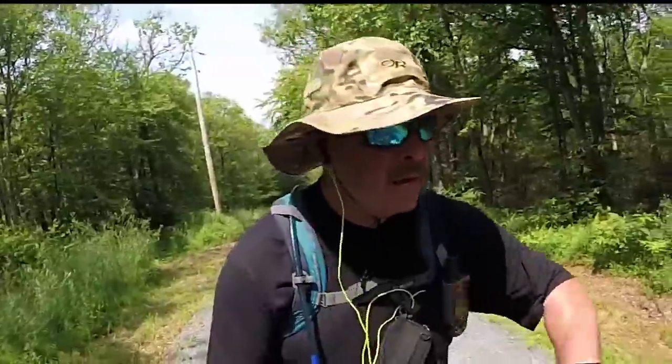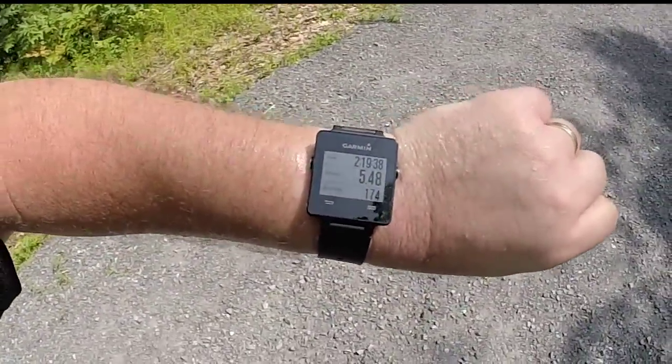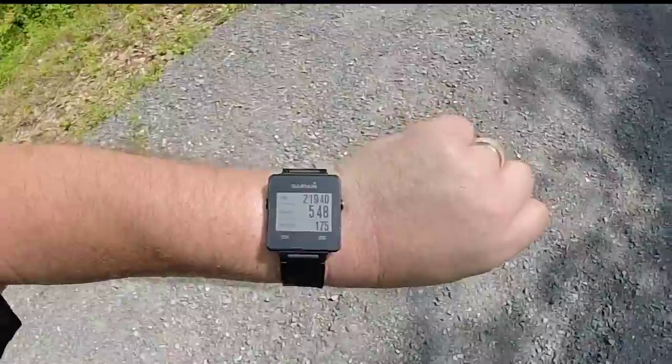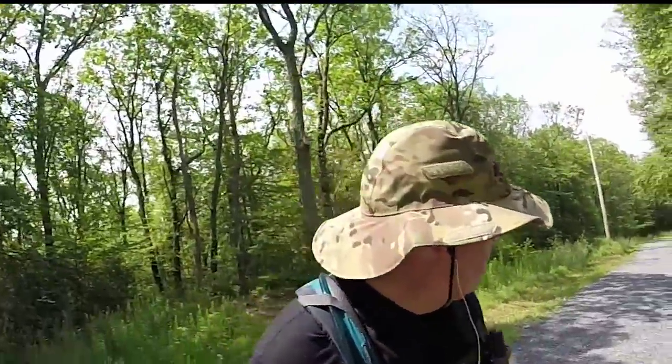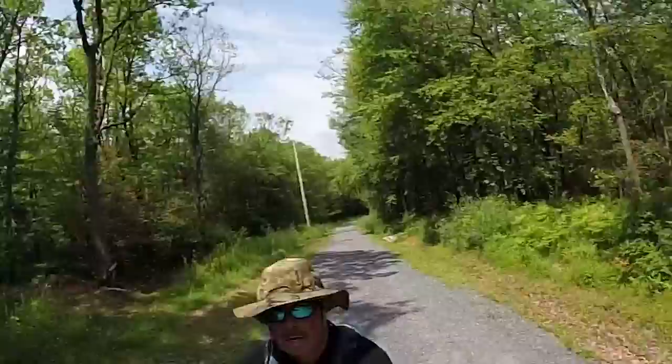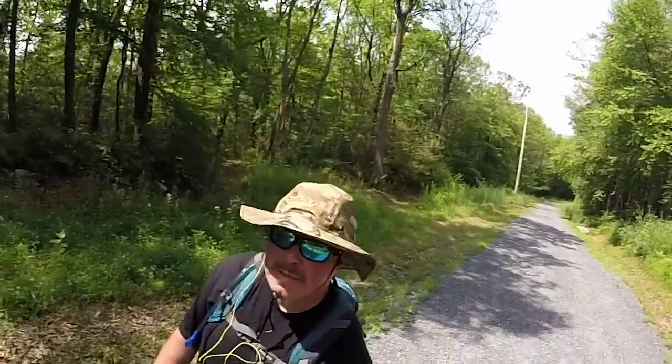Getting up there. Heart rate 170. Okay. And 171. And here's the heart rate. There it is. Up to the top we go.